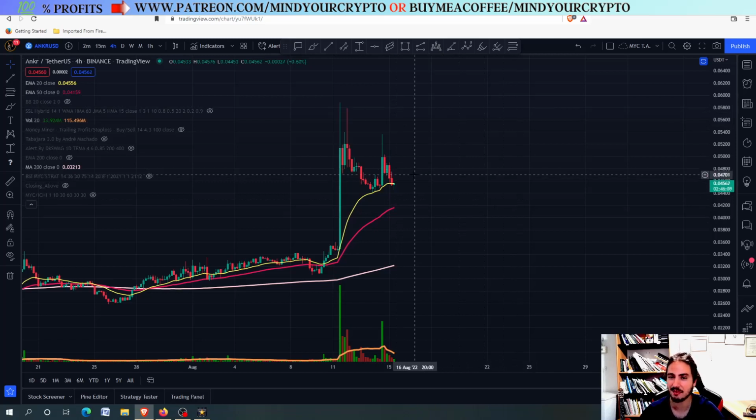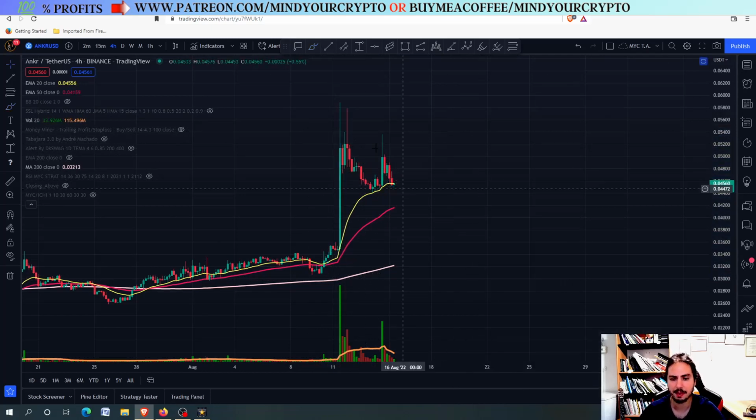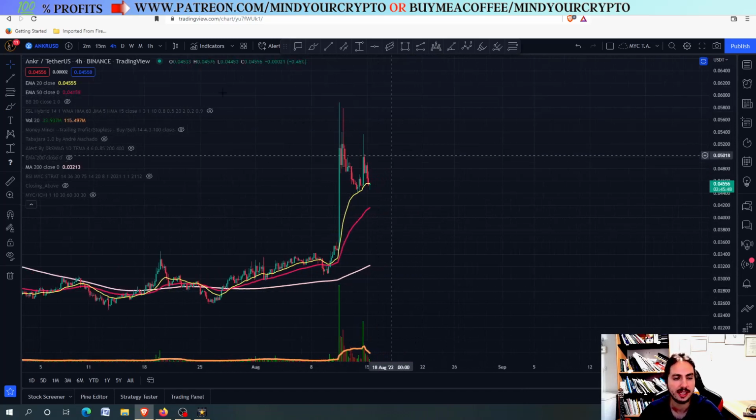Let's start right now with what Ankr is going to do. Eventually, we have a very possible descending triangle in an uptrend, and this consists of an uptrend right here and lower highs while we have the same lows. It is very rare, but it indicates that maybe we have a change to the trend.